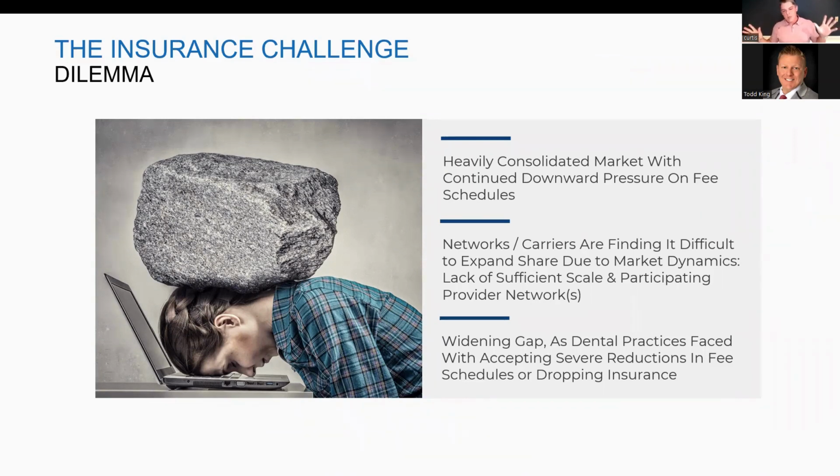Not every market is like this just yet, but it is happening in more and more markets, as we know. And every market's different, right? Western Pennsylvania is massively different than California, than Oklahoma. It's all a little bit different, so you have to do your homework based on where you are. I realize we have people from all over the country on this webinar. So again, it's not one size fits all, but you've got to do your homework. You've got to figure out where you are right now and where you need to go.